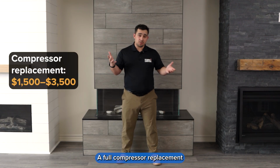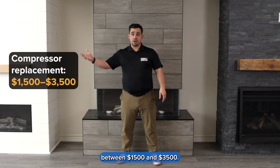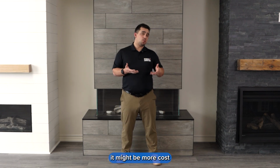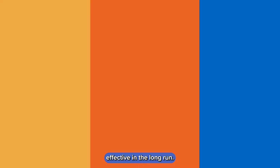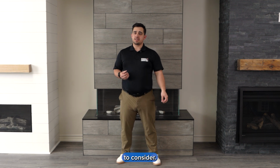A full compressor replacement could range anywhere between $1,500 and $3,500. If your AC is over 10 years old, replacing it might be more cost-effective in the long run. Repair or replace. When deciding whether to repair or replace your AC, here are some factors to consider.